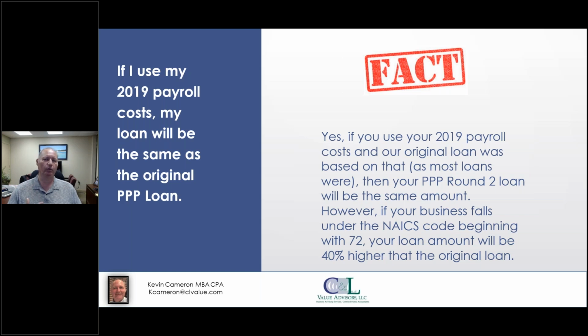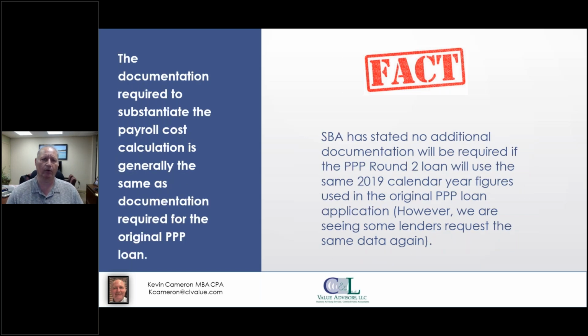Now the loan will be the same for most borrowers, but if you're in the hospitality or food service industry, any businesses that have a NAICS code beginning with a 72, your loan this time around is going to be higher because you're allowed to use 3.5 times your average monthly payroll cost as opposed to 2.5 times your monthly payroll cost. That effectively increases your loan by 40%. So that's really good news for our restaurants and our bars and our hotels, any facilities like that where you have that code for your business code.